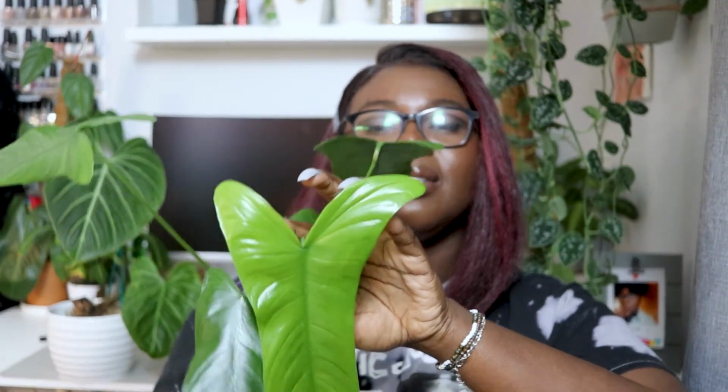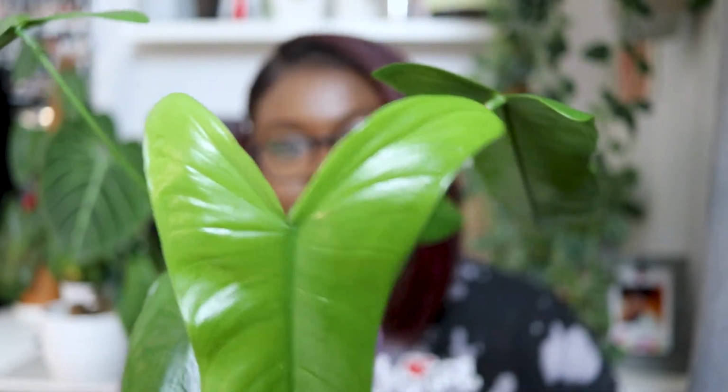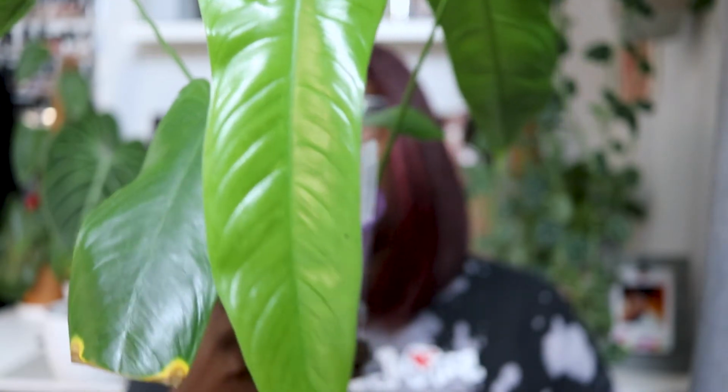So I'm glad I have this plant to kind of admire and remind me of what my Philodendron Besseae used to be like. But yeah, look at the lobes, they are so cute. I love this. Let's do a little bit of a close up. This one's all wonky and kind of going in the other direction. So cute. I love that.